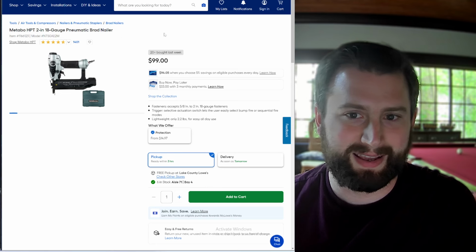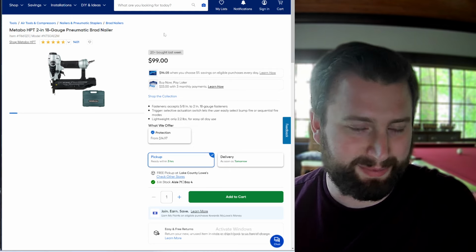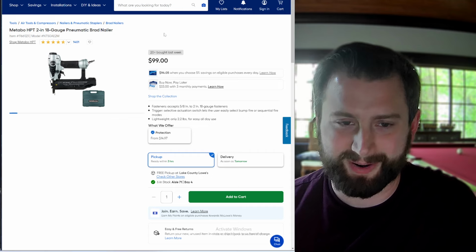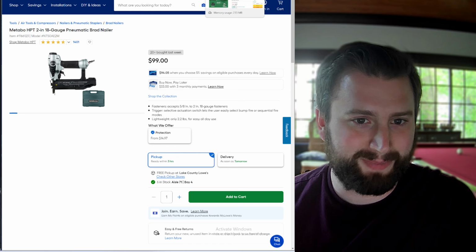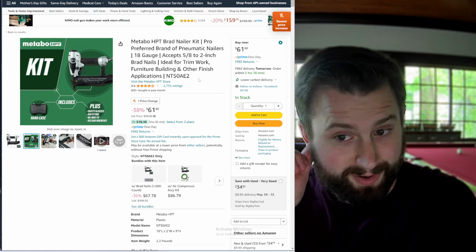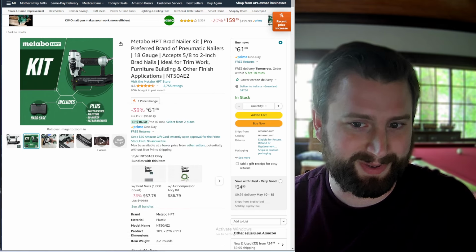At Lowe's, he used that Amazon Lens I showed him, which is in the Amazon app, where you can scan pretty much anything and find it on Amazon really quick. I mostly use it for price comparisons, which is pretty cool. He found that on Amazon with a slightly different model number. There is no M, notice that. It's the same thing, NT50AE2, but no M, and it's $61 on Amazon. He said, so I just ordered on Amazon, and it'll be here tomorrow morning.